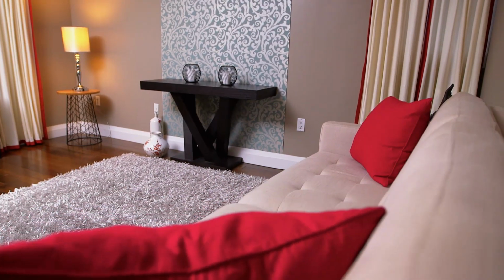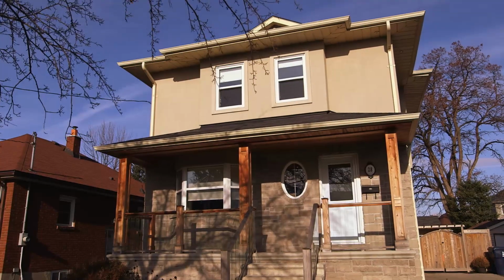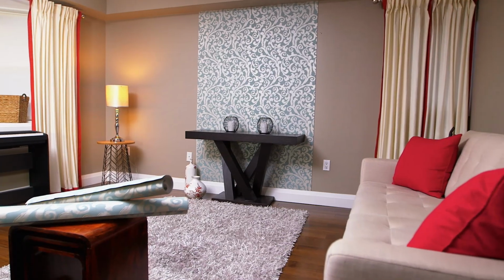When people walk into a room, they wonder, why does this room feel so good? It feels warm and cozy and friendly. And the reason is because it's wallpapered. It's not because it's painted, without a doubt. You know, they're right. This room does feel warm, cozy, and friendly.